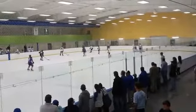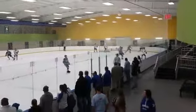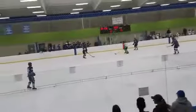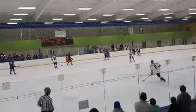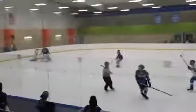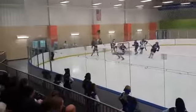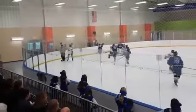Couture's there. He's looking for a man to pass to. He sends it back behind the net. Evansville picks it up. All right. Still there. He sends it back out. Lindsay's there. And he dumps it. Evansville comes up with it. They're able to dump it around the wall. Gets taken away by McFarland. Lindsay's there. He takes it behind the net.